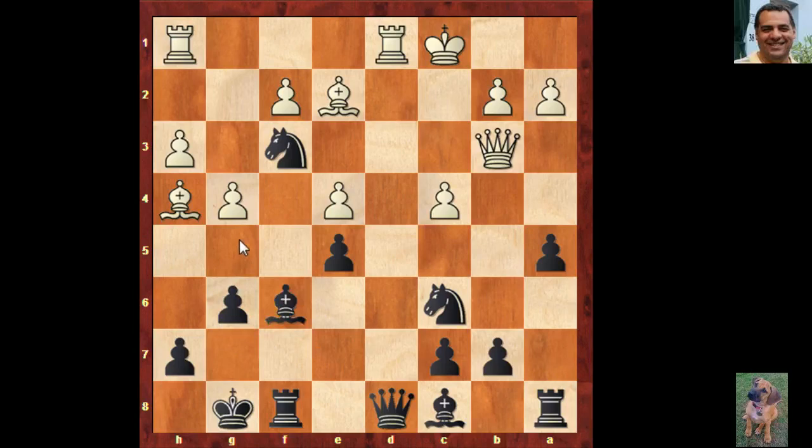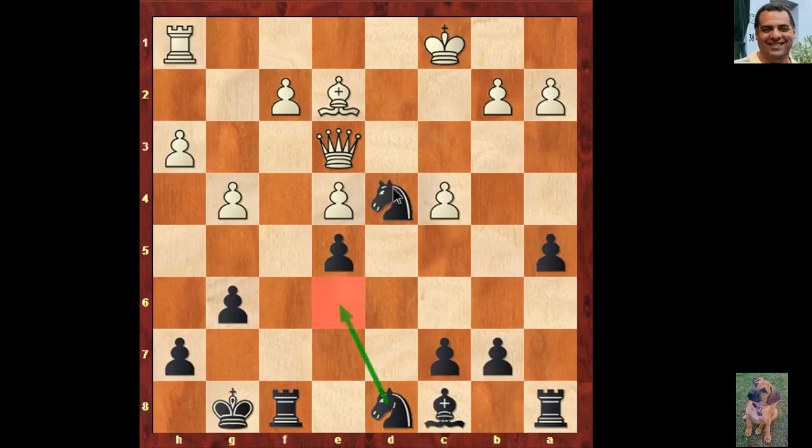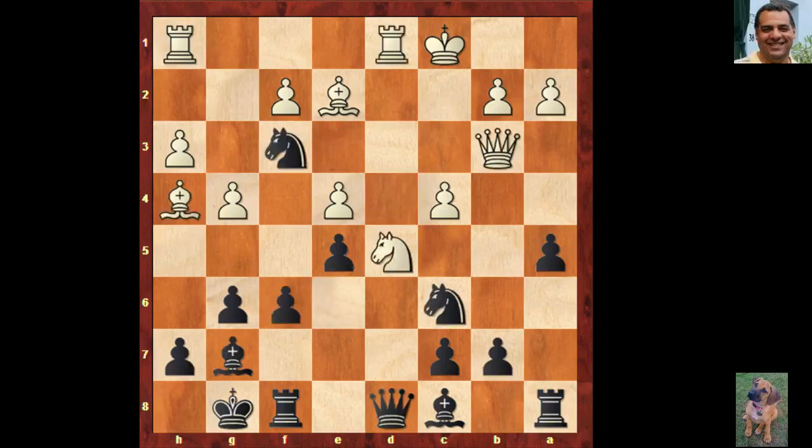Let's just check this again. Rook takes, bishop takes. If bishop takes, knight d4, then we can just take here, and we have this stranglehold on the d4 square. This is okay. This is great for black. Apparently, there's enough for the queen. So anyway, knight takes f3 seems possible, and so queen takes f3 was played.